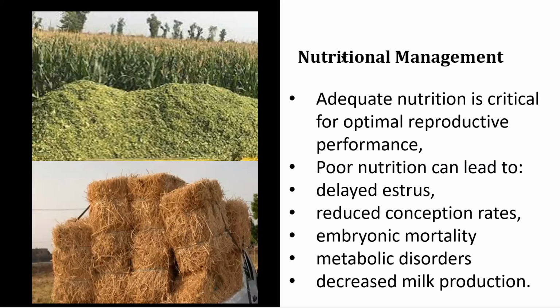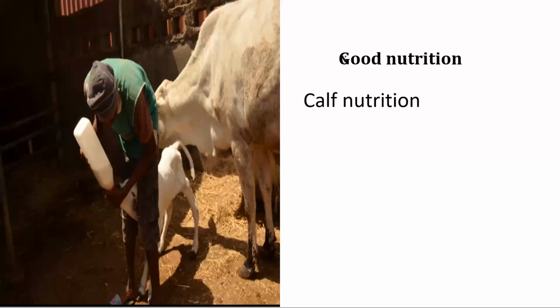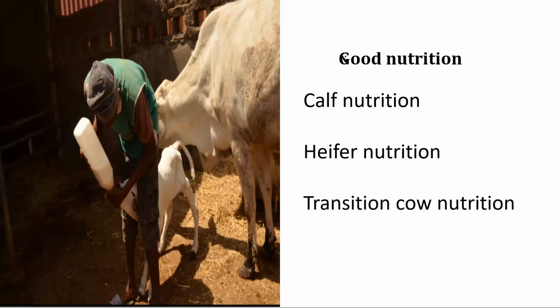So what constitutes good nutrition? Good nutrition starts from the calf. Once a calf is born, there are certain practices that will help in optimizing the performance of the calf. This continues with the heifer. And from the field, I noticed that most farmers have poor nutrition for both the calf and the heifer, and they focus more on the adult animal, which is why the stages of body condition score of the cows at different stages of their life cycle.